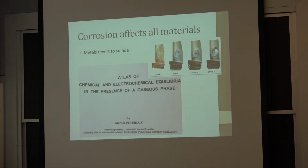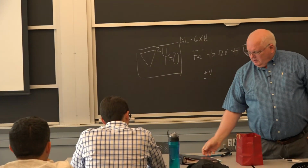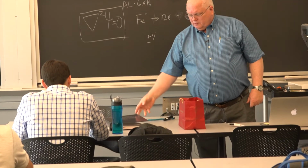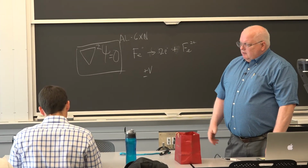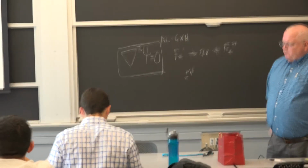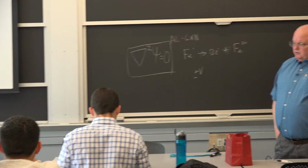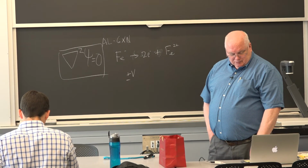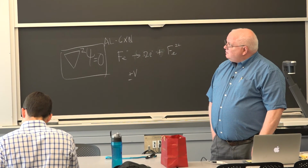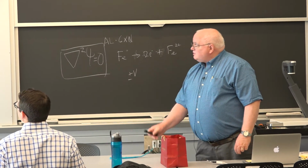We've talked about this a couple of times. I mentioned there is this corrosion chemical in the presence of a gaseous phase. That's the current version of it, and it's in nice colored things if you want to pass that around. And people can see that's basically equilibrium diagrams for sulfidation and oxidation and things. People make a career out of doing these plots, and here's one of the plots for iron oxide. This is out of that book.